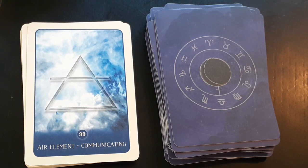Corresponding tarot card is the Ace of Swords. Key ideas: travel, flight, writing, abstract reasoning, science, technology, and impartiality.